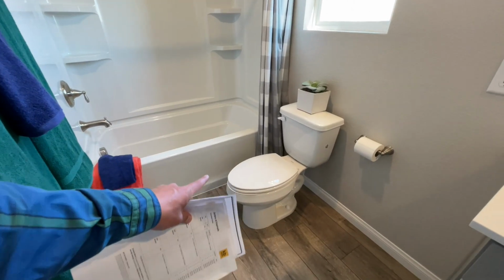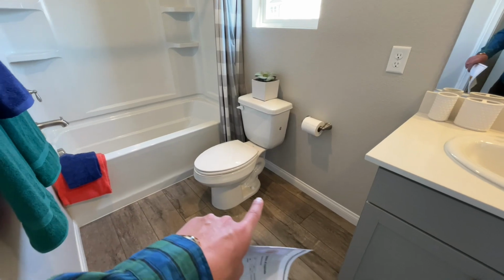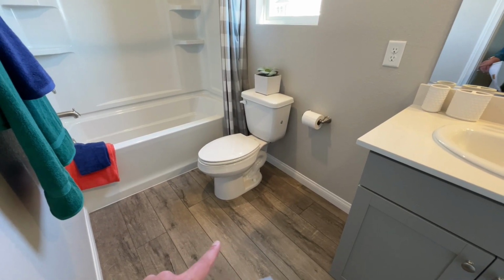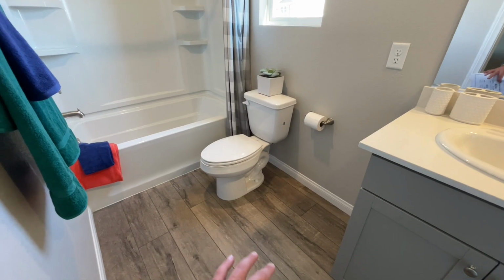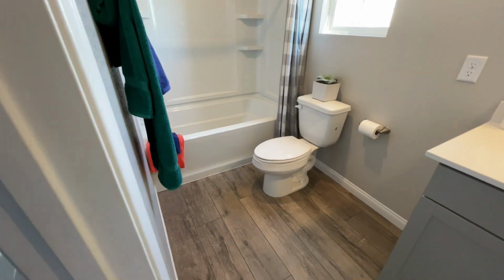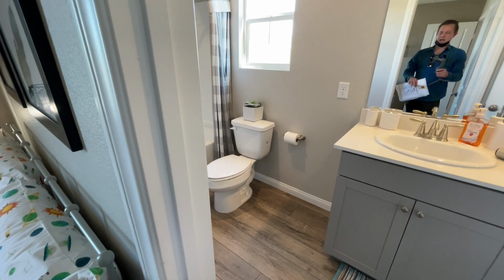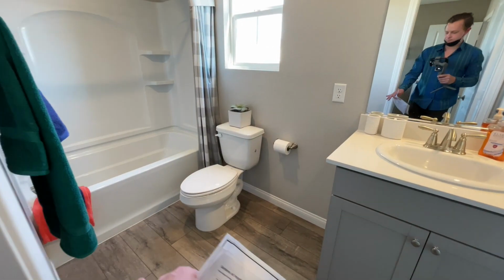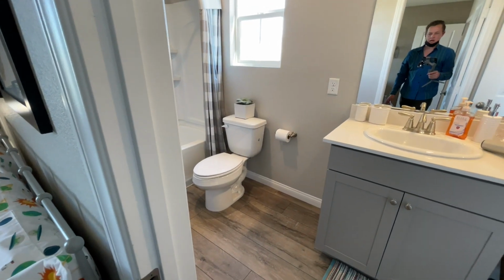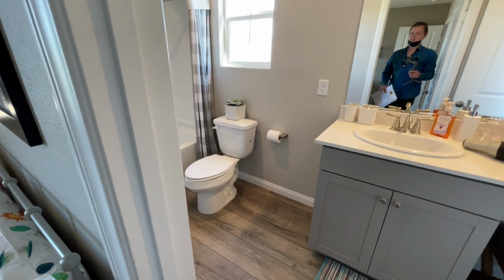The toilet is so close to the tub and there's so much space right here. I wish they had shifted the toilet like even 6 inches, 12, whatever, just to get it away from the tub a bit. Honestly, I'm gonna be completely honest with you guys, you could easily retrofit the house and get another doorway right here. I don't know if that's an option. It may be. I know they change up the models all the time. They do different things. They have different options.